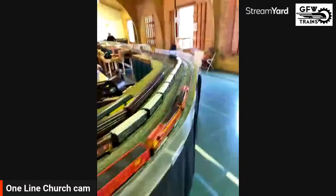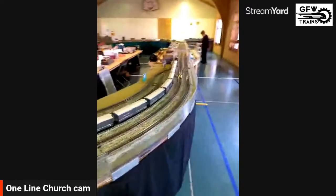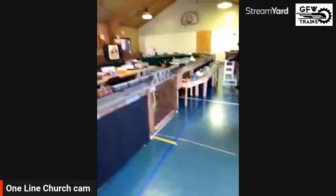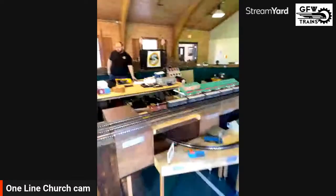Like I said, we are in Wheaton, Illinois. And if you're around, look up One Line Church. We'll be here until 4 p.m. today. You're welcome to come, say hello. When I say we'll be here, I'm not going to be live streaming all that time. But the Midwest Division of the Train Collectors Association's Modular group will be there.